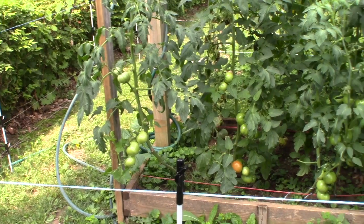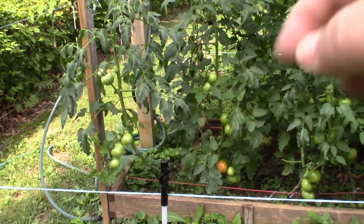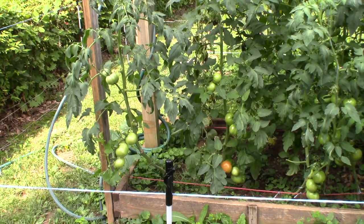You can see there off to the side right here, that's a tomato going red. So I will have some fresh garden tomatoes very soon. And I also did lose a cantaloupe plant over here, but I have a lot of cantaloupe growing, so I'm going to go take you over there and show you what happened.